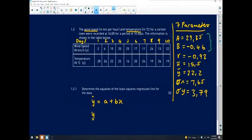So that means that our equation, y, will be a, what's my a value? 29.35. And then there's a plus b there. My b is a negative. So I'm going to just say minus 0.46 with an x here. And that, beautiful people, will be the equation of the least squares regression line, right?